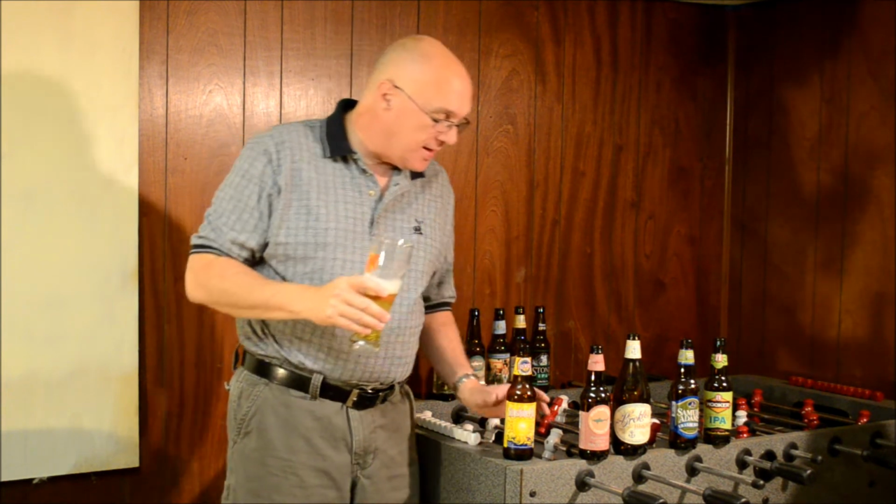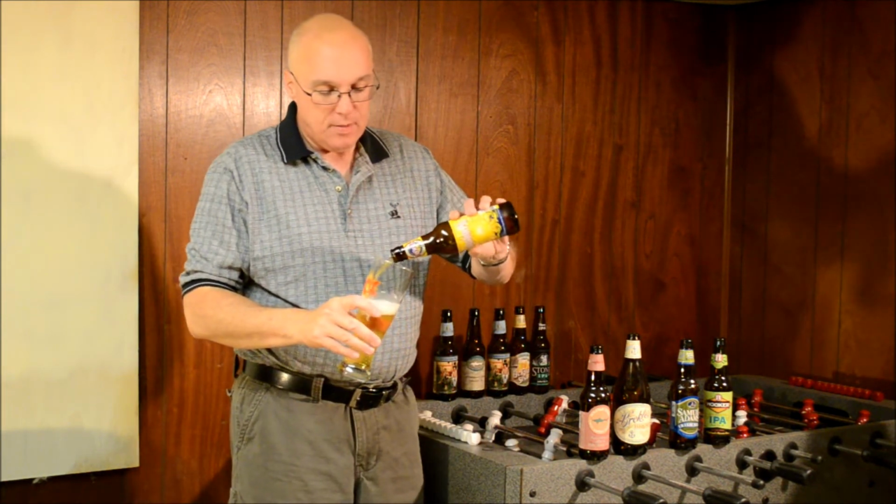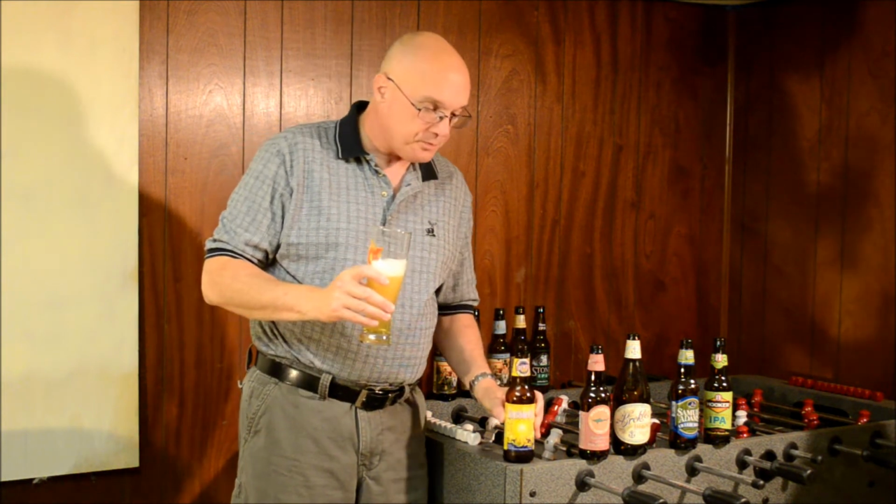It's an interesting combination. Kind of a fizzy, upfront, drinkable, thirst-quenching idea of a beer, but then you get that bitter aftertaste. I don't love it. I really don't. Seems to be unbalanced to me.